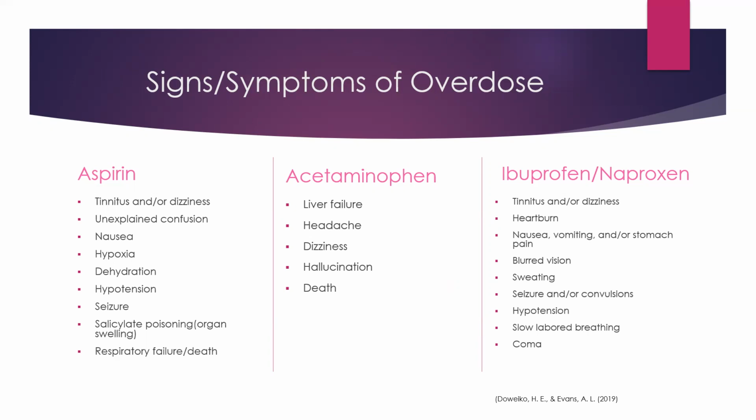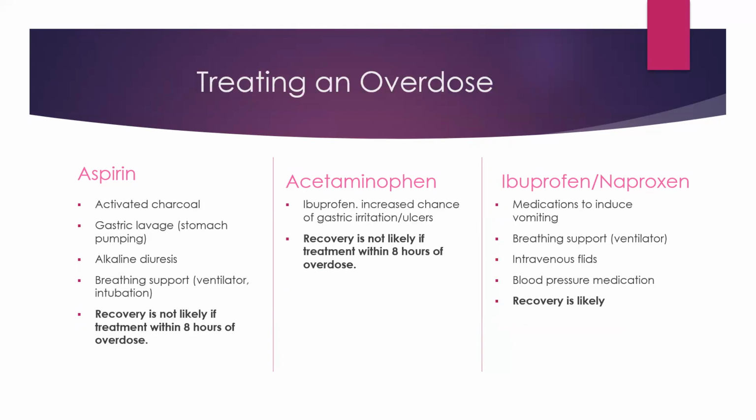So I'm kind of picking on the older population a little bit, but just certain symptoms and characteristics, such as altered blood pressure levels and seizures and unexplained confusion and blurred vision, different things like that could look like a stroke when in all actuality, it would be a sign of an overdose. And then in looking at treating an overdose, you would see that recovery is much more likely with ibuprofen and naproxen, as opposed to acetaminophen and aspirin.